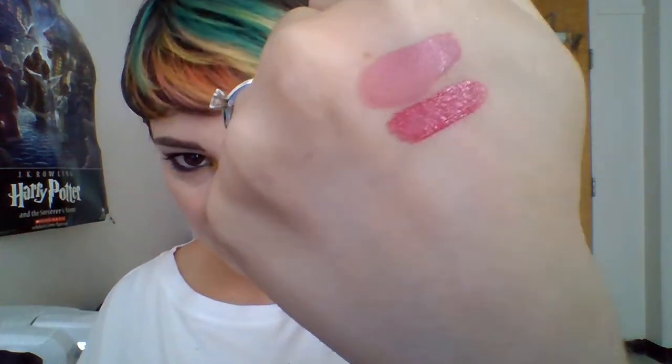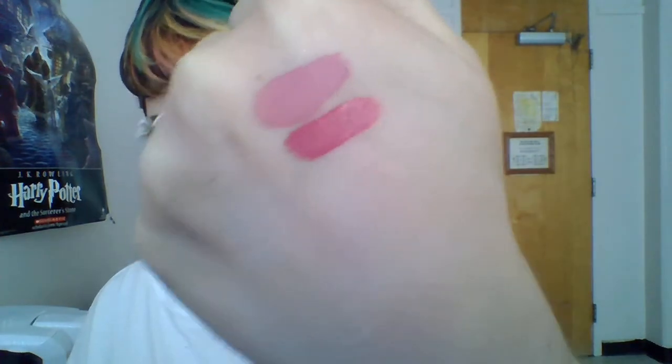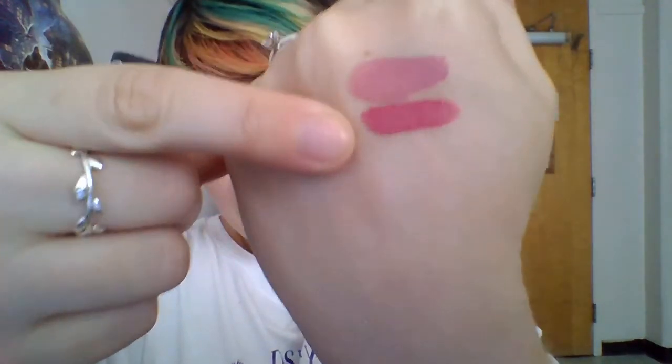The next one I'm going to swatch is called Mother, and Mother is described as a dusty mauve pink. This is kind of like Lovesick, but deeper. I wore this the other day and I really loved it. It wore very nicely, didn't fade too fast or anything, lasted a long time. These both were very opaque in just one application, just one dip into the tube. This one actually really reminds me of Doll Parts by Jeffree Star, so if you're looking for something that could be a dupe, possibly, this is a good option. I think it's close enough.